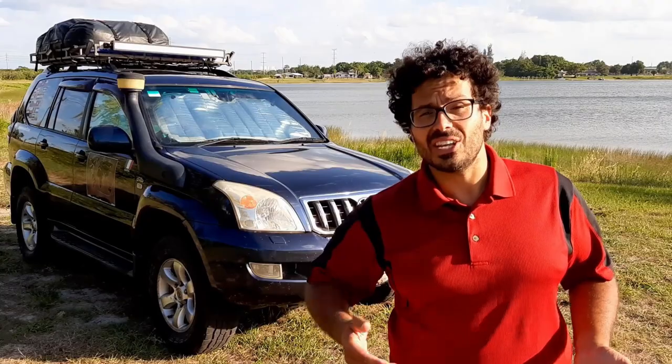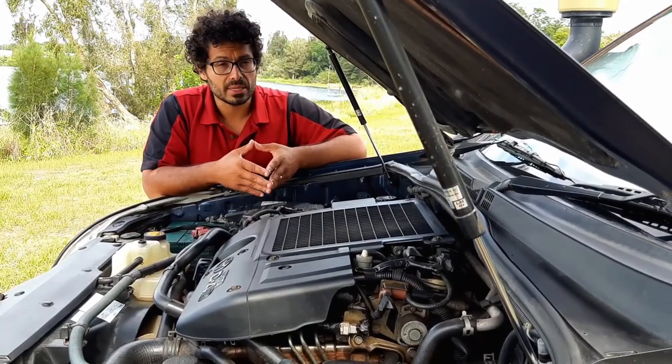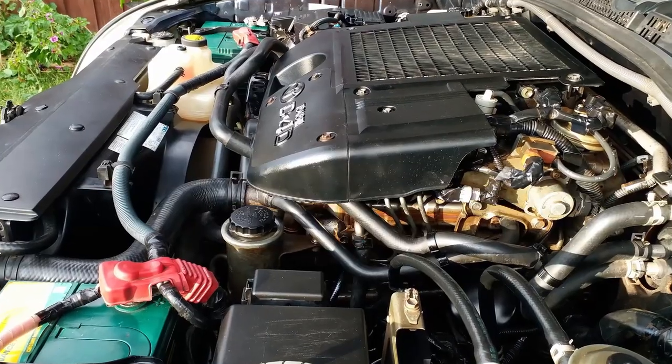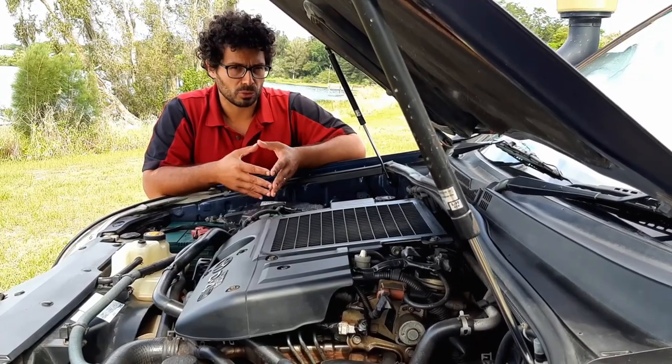And you may be surprised to know that over a third of the world population actually drives with the steering wheel on the right. This is the engine bay. We got a 3-liter turbo diesel engine with permanent 4x4 traction and automatic gearbox. We bought the car second hand with 85,000 miles on it. We couldn't afford to buy a new one.